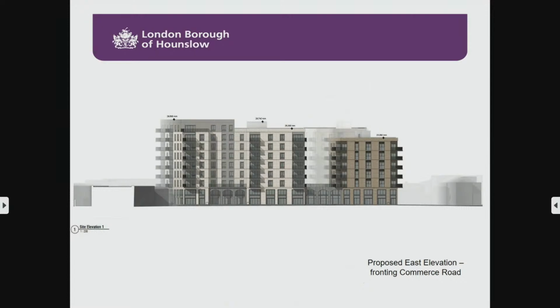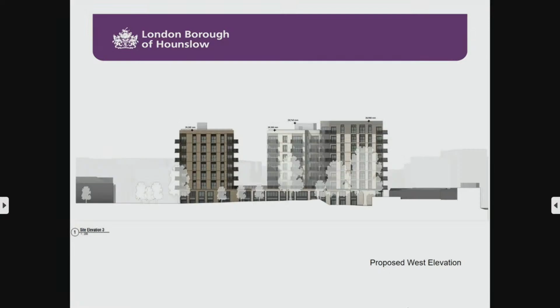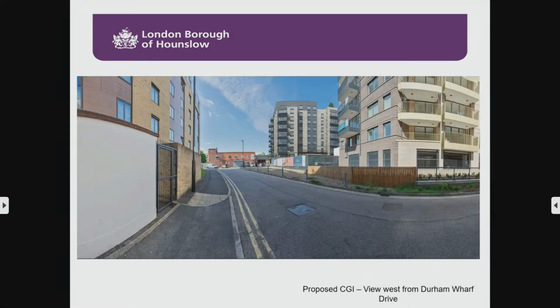This is an elevation. So this is the east elevation. So this is what you see fronting onto Commerce Road. North elevation. Because these are pure elevations, they're obviously needed for the applications, but this isn't quite what they would look like. I'll go on to the CGI shortly. West elevation, so this is from the side of where the High Line is, the raised embankment is. South elevation, and then some CGIs.